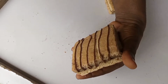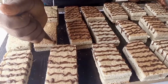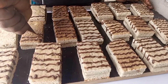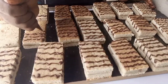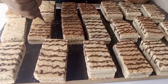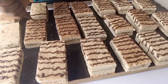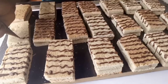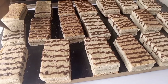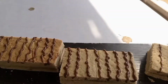Okay, let's go and pipe as a professional. As a professional you don't need to hold the cookies, just allow them to rest on the table. Hold your piping bag with the chocolate firmly and begin to press gently in such a way that it drops. Yes, you can see it's looking more beautiful this way and more tantalizing. Oh my goodness, I love this.